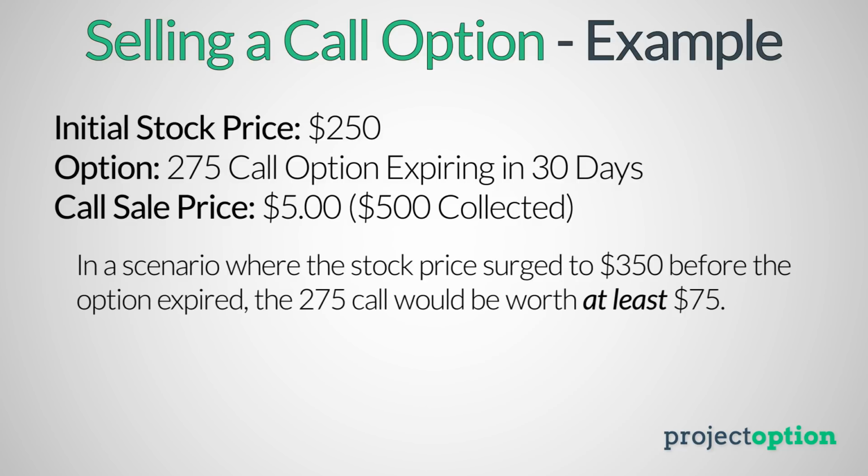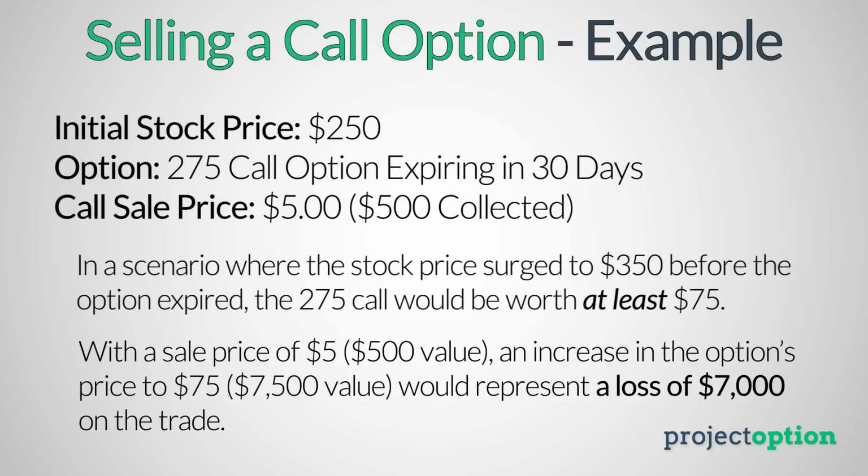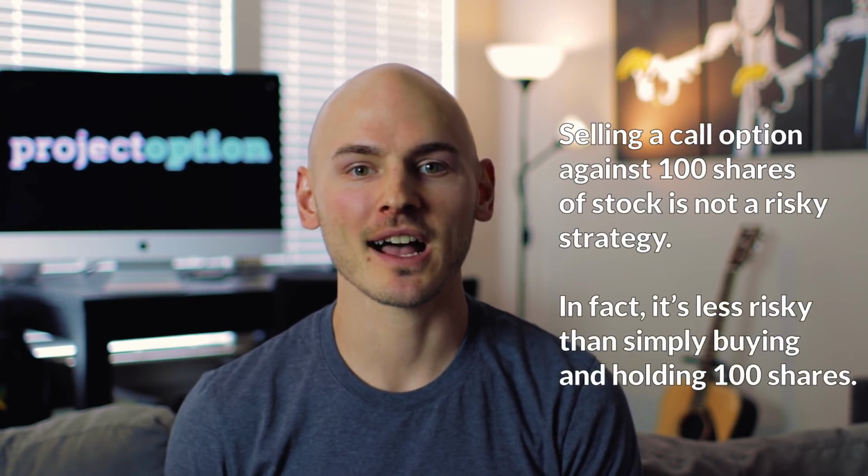If a trader sells a call option for $5 and the call option appreciates to $75, that equates to a loss of $7,000 just for one call option that was sold, and if you have more contracts, that loss scales up with the number of contracts. So all by itself, selling a call option is a highly risky strategy because there's no limit to how much a stock's price can increase, and since call options increase in value as the share price also increases, there's no limit to how much a call option's value can increase to, which makes selling a call option all by itself an extremely risky strategy.